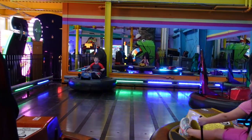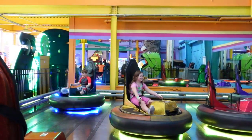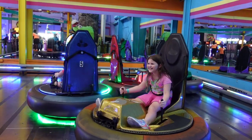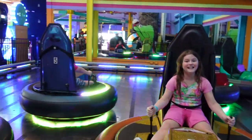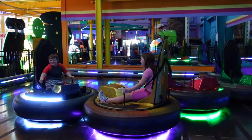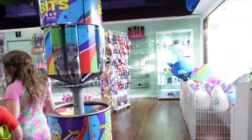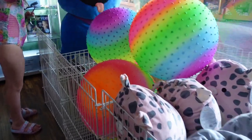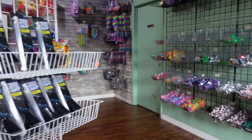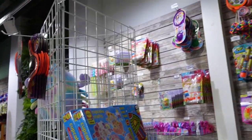These bumper cars are included too. It took the kids a minute to get used to the controls, but they're actually pretty awesome. Just a quick trip inside to show you some of the prizes they have if you do play the arcade games. Ugly Dolls! Oh, that's cute. It's adorable! Yeah, it is. $1,600 for those. $900 for the keychains. $900 for this ball, so you can earn prizes for that. Some like bubble wands and unicorn stuff.